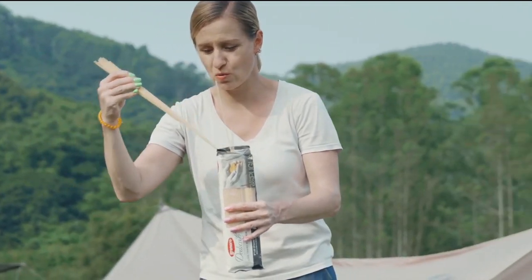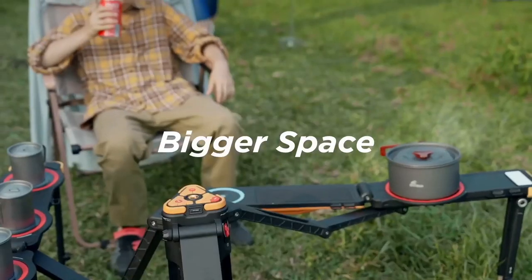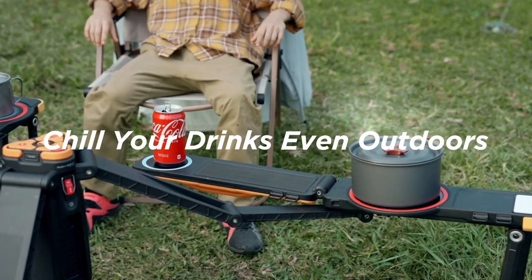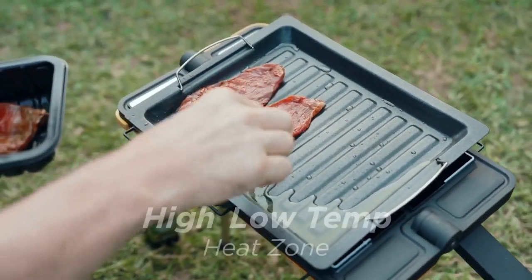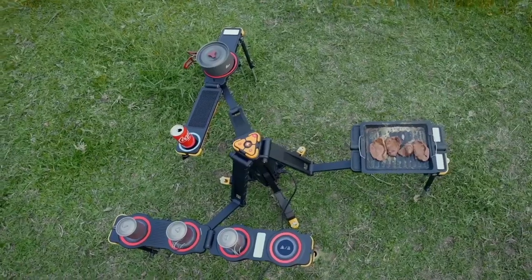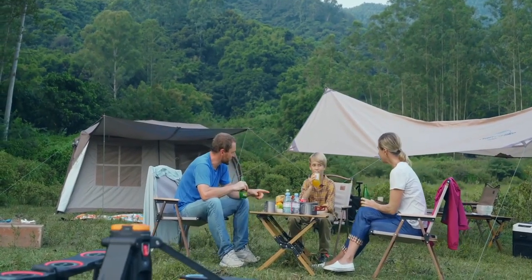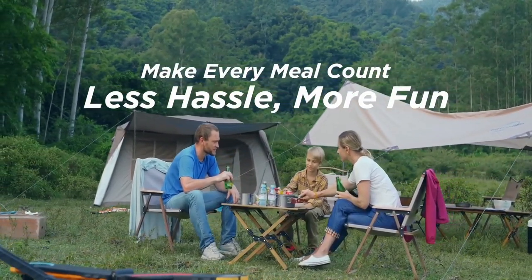Stew and cool modules are on the second expandable panel. The stew module has larger coverage, and the condensing cool module allows you to enjoy an ice-cold cola anytime you choose. The grill module is on the third panel, with different zones of high temp and low temp. The One is environmentally friendly, low in energy consumption, and heats efficiently. You can use these 3 component panels for cooking, grilling, and boiling.